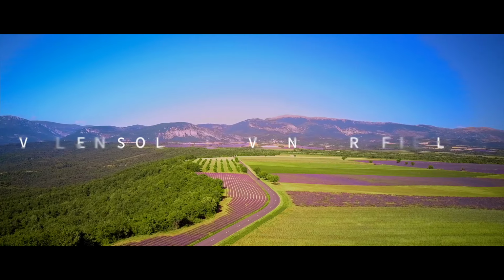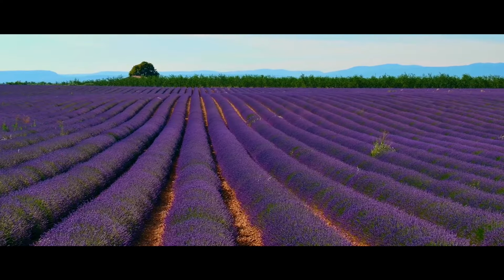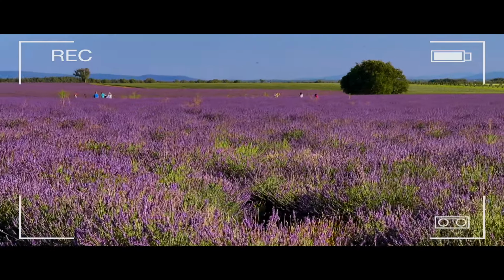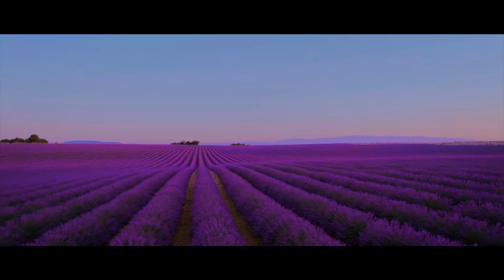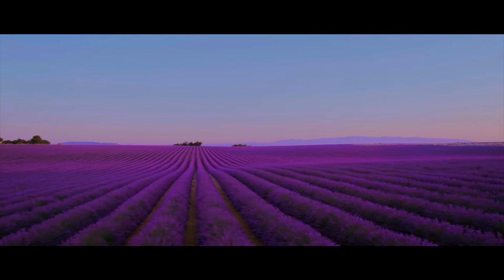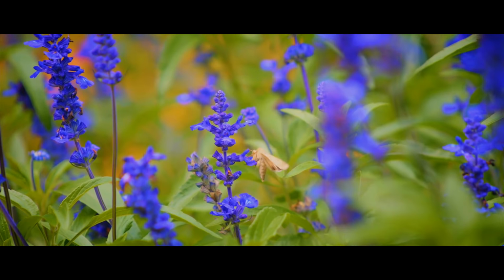Here we are finally on the way to the plateau of Valensole, a great place to be. It's without any surprise that we meet many people, vloggers and photographers. If you are a fan of the typical landscapes of Provence, this is a place to see in June and July, when the lavender, then in flower, lights up with a beautiful blue-purple color. An enchantment for the eyes and the noses.